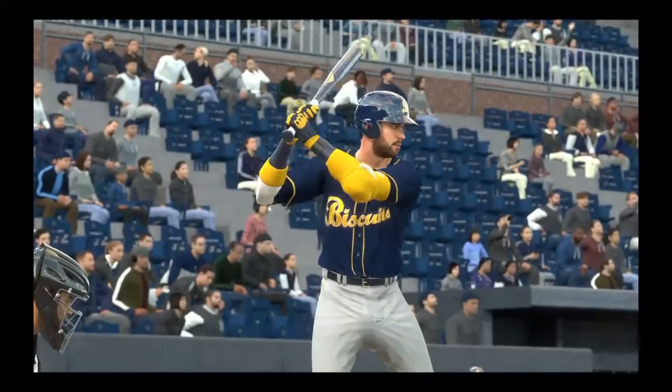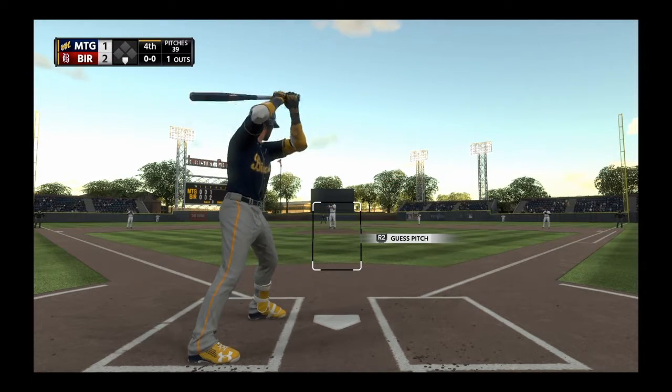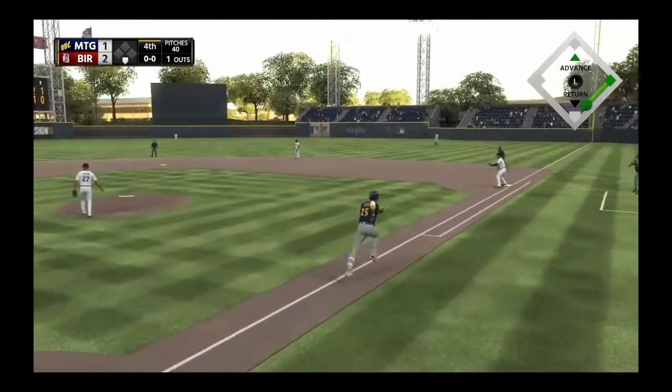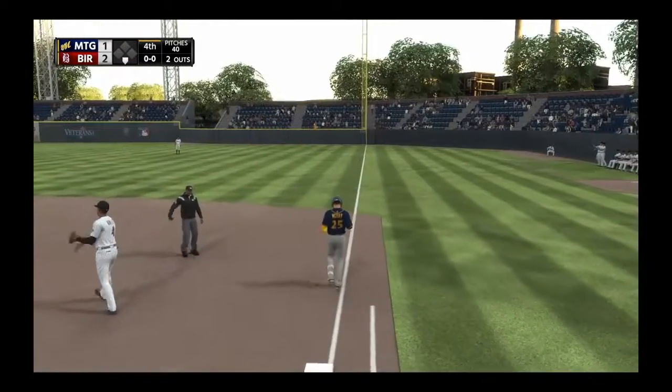Striding in once again, number 25 comes into this at-bat 0 for 1 in the ball game. He's ready. Here's the first offering. A bouncer to the left side, to his right. Cruz on to first, and that is 2 quick outs to start the fourth.